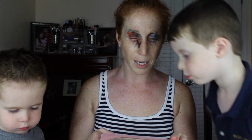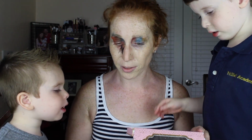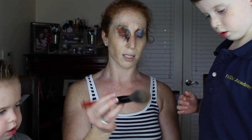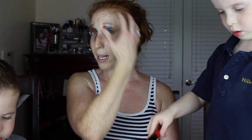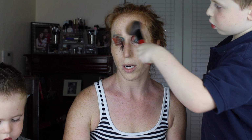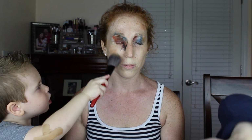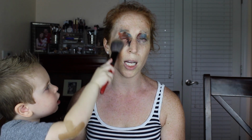This is the Benefit Cheekathon palette that is most definitely expired by now. You do this side of my face and Parker does this one. That's bronzer. Now it's Parker's turn to do bronzer. Here, Parky.